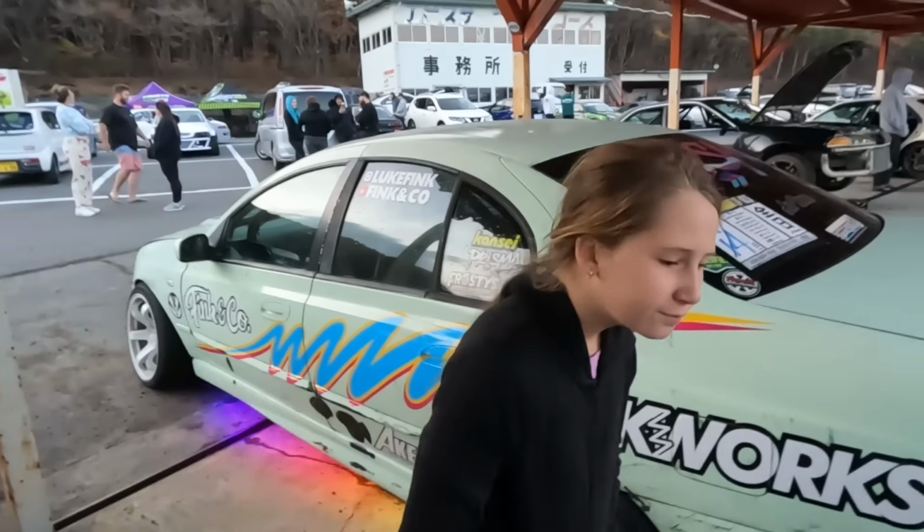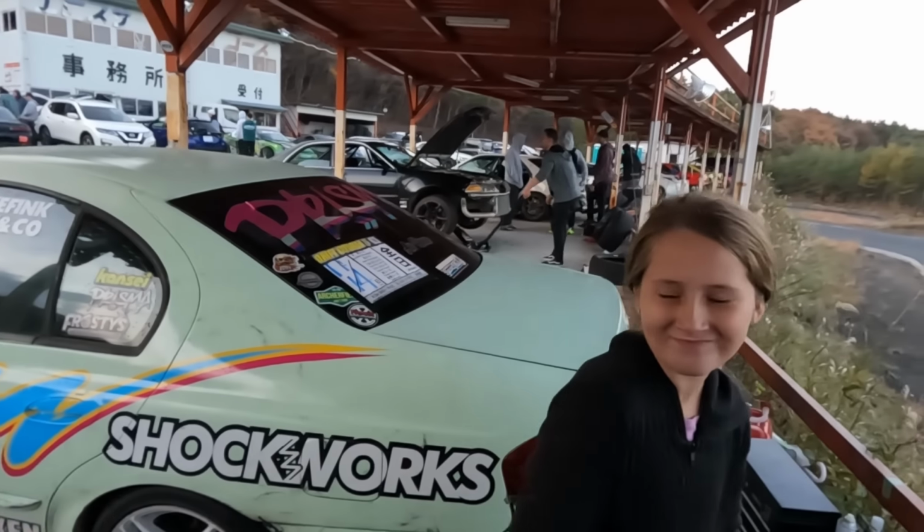Overall, very happy. I want to take my little girl for a passenger ride. You don't want to go? No? She's going through a stage again where she doesn't want a passenger ride with her dad. Sometimes she does, sometimes she doesn't.